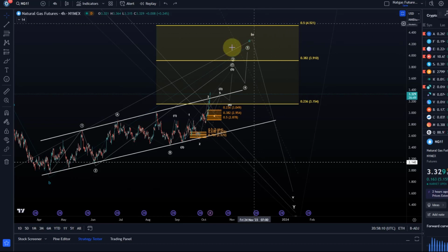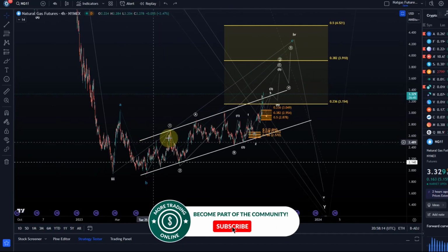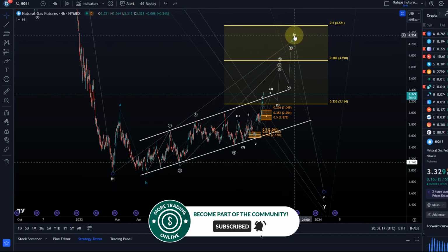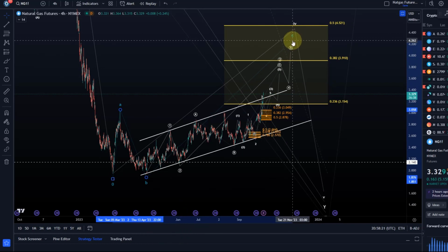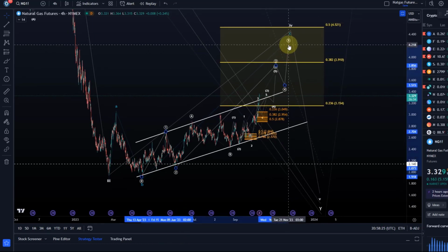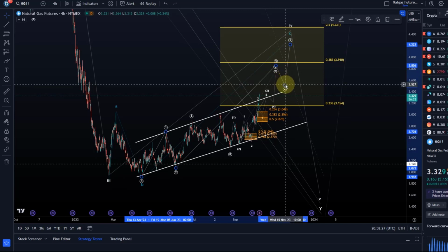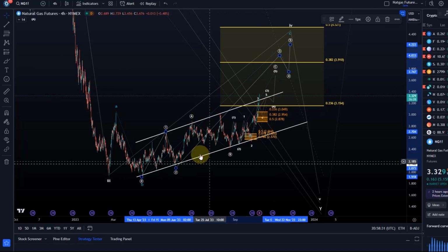Okay, so this is generally the overall target range that we've been communicating already I think in April for the wave 4, and we finally arrived. I mean, it's been a while, right? It's been a while, but yeah, we don't want to change the wave count if we don't have to. So currently it's just being followed. It's going pretty much according to script.